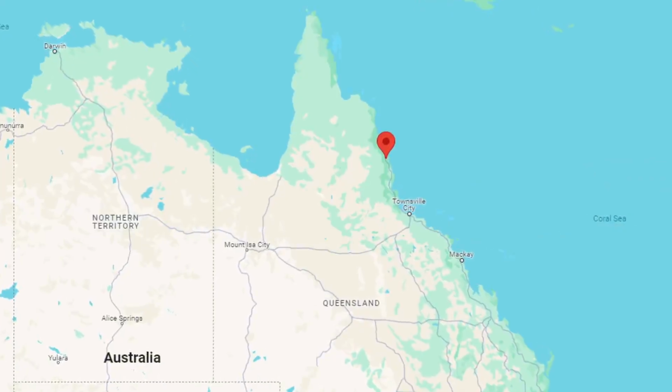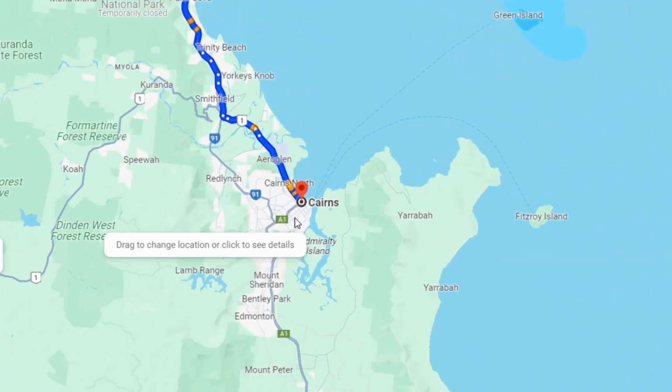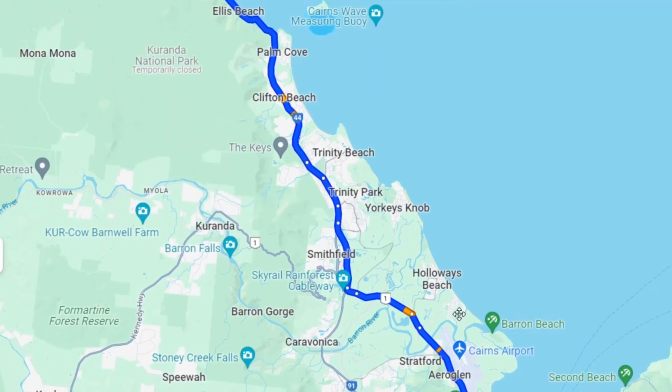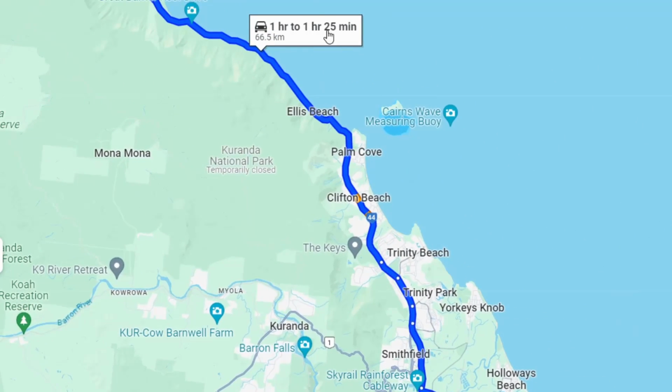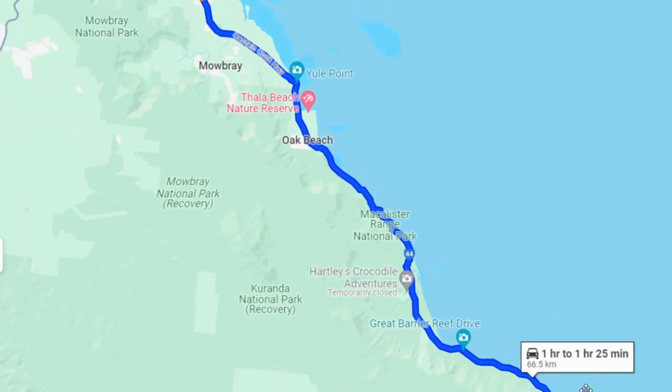Firstly, both Cairns and Port Douglas are located in North Queensland. In fact, it only takes 1 hour to drive between both and is simply a day trip away. So your only decision is which one you want to make your base, or split your vacation time up between the both.